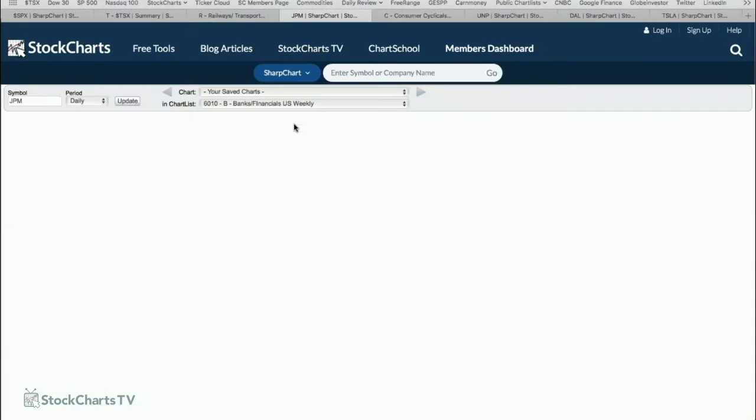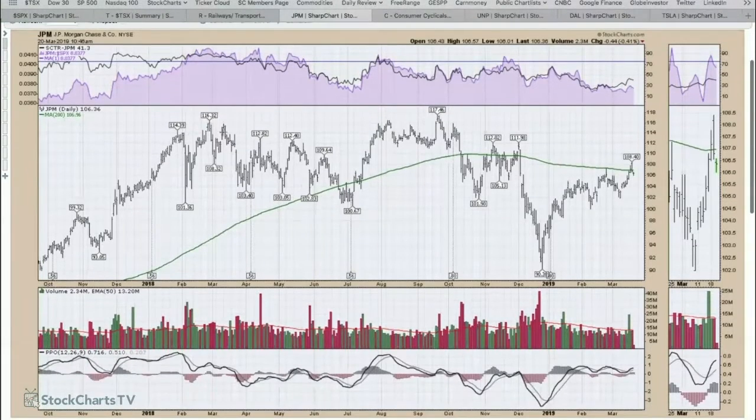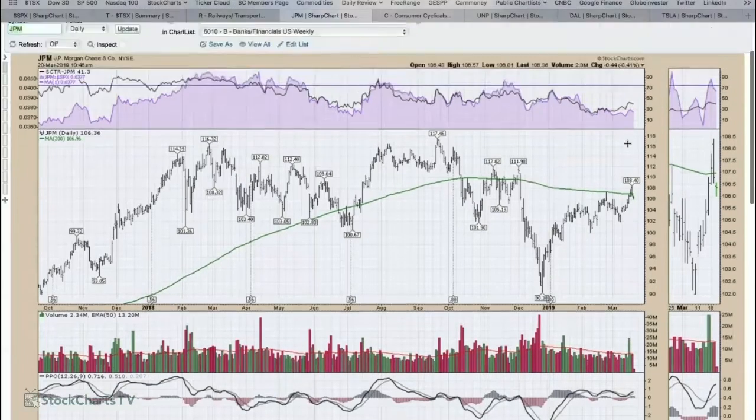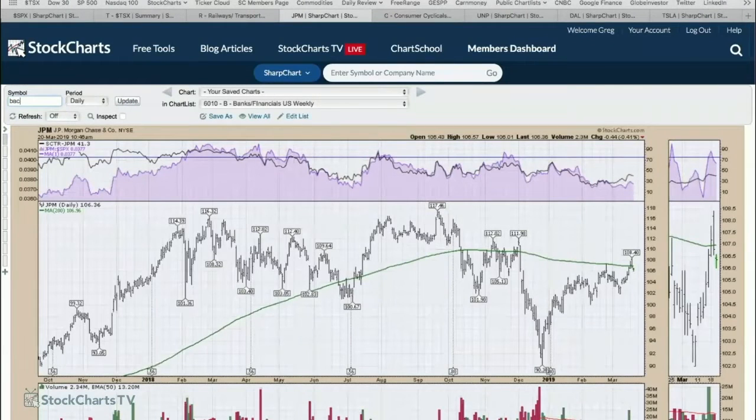And if we go to the daily chart, the problem is you can see this big topping structure here. We get back up to the 200-day, we get above it for, what, 1 or 2 days, and now it looks like we're starting to fail. So if we can't break through this major level here, I think this is a really big deal. So watching JP Morgan very close. Let's go to Bank of America.